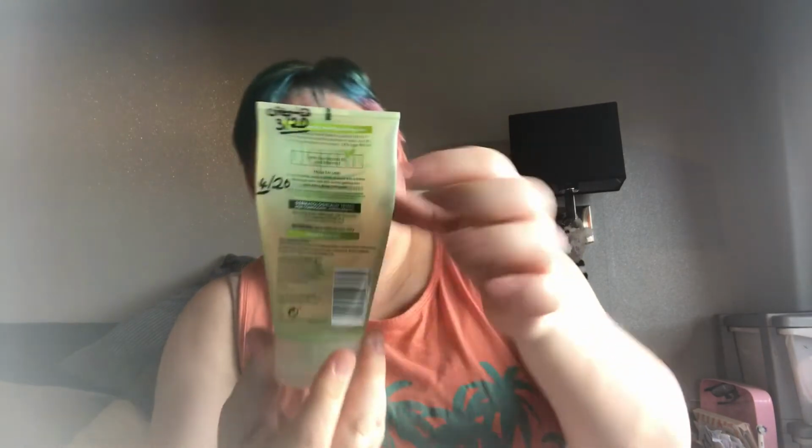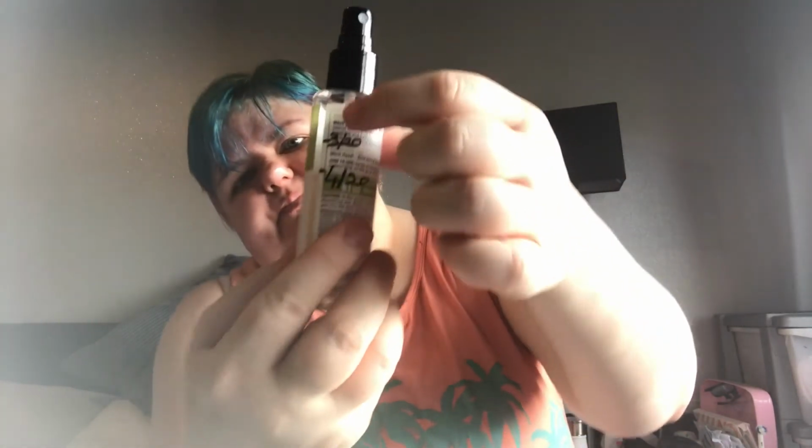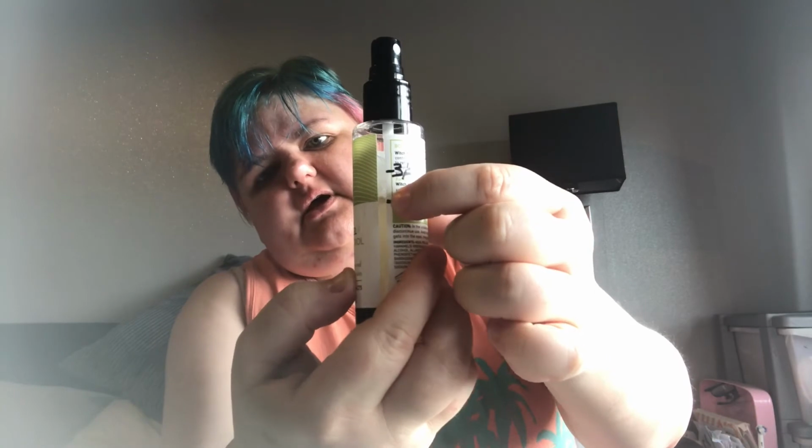The next one I started last month is the Simple Refreshing Facial Wash, and it's down to there. A little bit of this goes a long way. It should last me probably another few months. The next item is the Botanical Lab Witch Hazel Shine Control Face Mist. Started up there last month. Down to here. Usually use that when I have a hormonal breakout, which is down here usually. And I do really find that this helps.